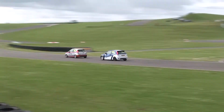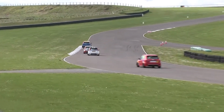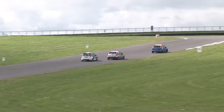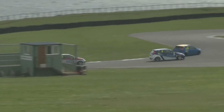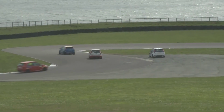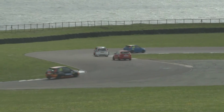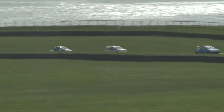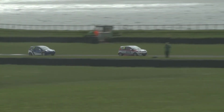1 car length between the two, heading up towards the area where we had contact between Rob Cox and Thomas Grundy. Oh, and Aaron Thompson outbrakes himself. He was looking around the outside there, but back in. Very good recovery from Aaron Thompson. Michael Higgs has got the fastest lap of the race. He's out front, looking for his 2nd win. Geri Nicosia still there in 2nd, Aaron Thompson 3rd.